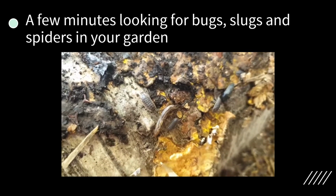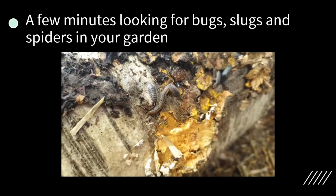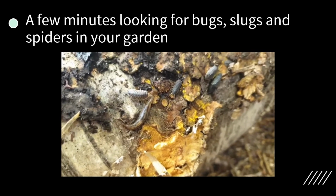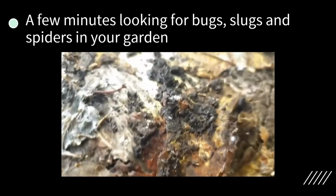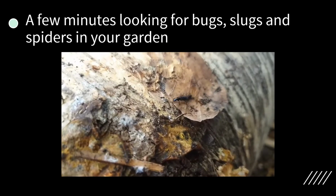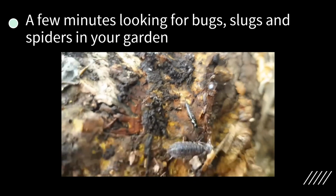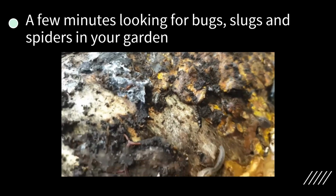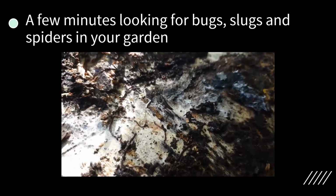There we go. Oh look, a slug and two wood lice. And there's a beetle just coming along on that leaf there. You see it? Ah, a bit tricky to see. Oh, fantastic. Wow, he's going fast. He's got six legs, but he's going really fast. Wow, there's a lot to see today.